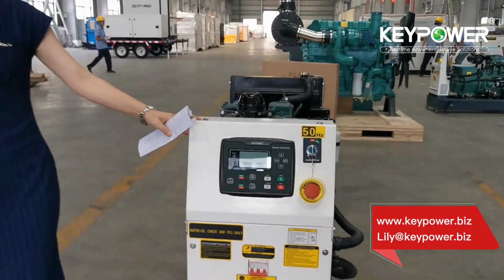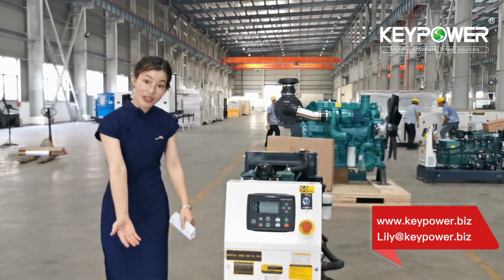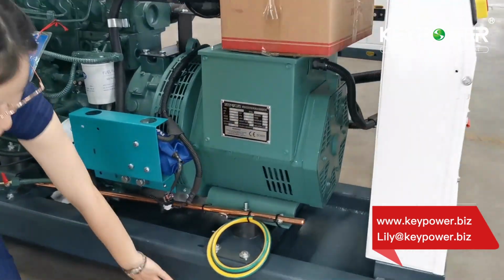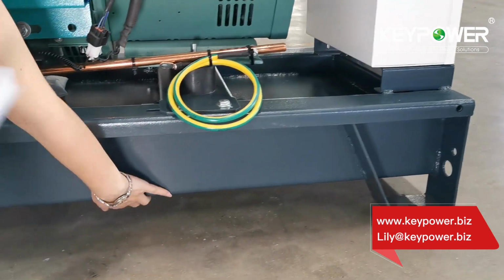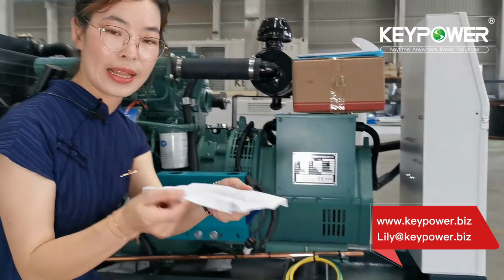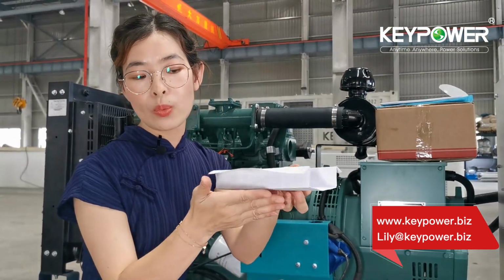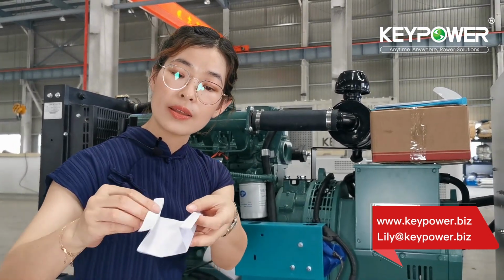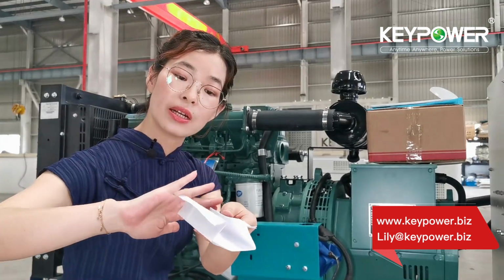And then I would like to introduce our fuel tank design. Yeah, the fuel tank design is quite good. Let me show you how it is bent. We use a whole plate like a paper. We bend it here and then bend here again, and then put a plate here, and then here.